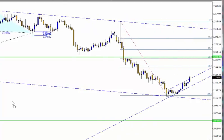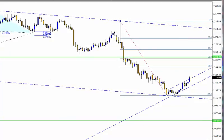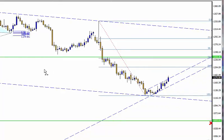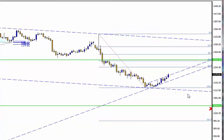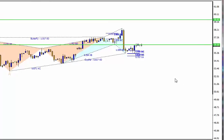There we go. That should do it. All right, so that's the channel that we might want to follow depending on the news tomorrow. So it's all a lot depending on the news tomorrow. And this is the oil, Brent.